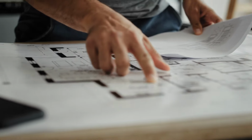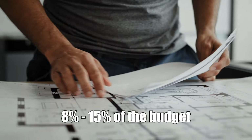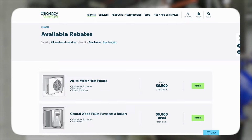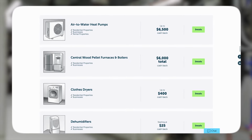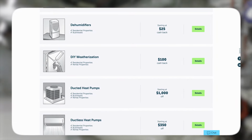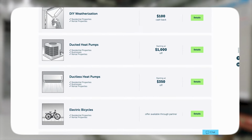You'll want to work with an architect or designer, which typically costs 8 to 15% of your total build budget. They'll help you design a home that fits your needs and meets Vermont's specific challenges like heavy snowfall in the winter and state-required energy efficiency laws. Vermont currently has some good rebates for heat pumps and things like heat pump hot water heaters, so look online about what energy efficiency rebates Vermont is currently offering when you go to build.